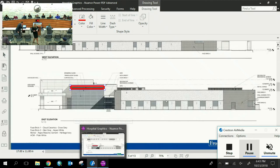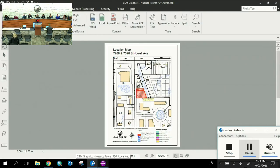Okay. Item 5C, consideration of a certified survey map for the properties at 7266 and 7328 South Howell Avenue. And as soon as Carrie is ready, she's got to switch some graphics here, she will give you the narrative. The proposal is to combine those two lots on Howell Avenue.